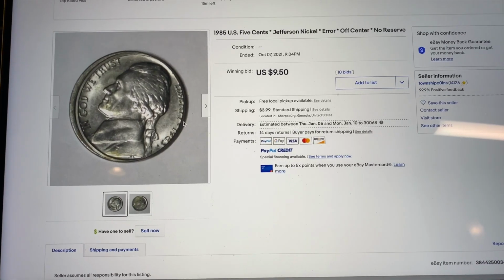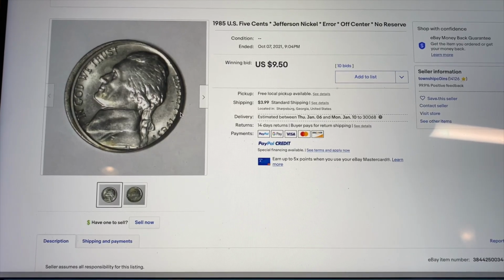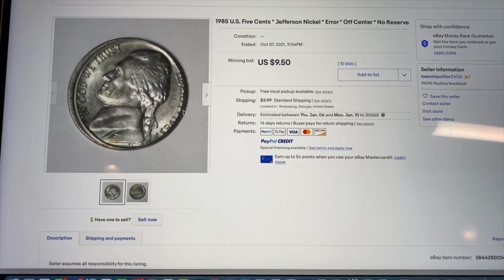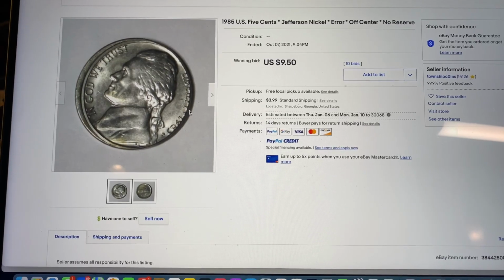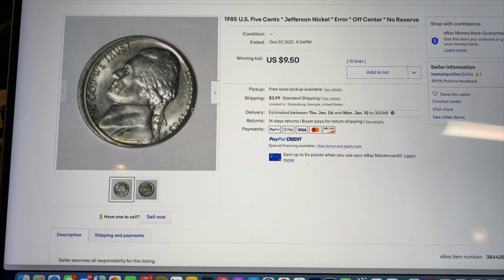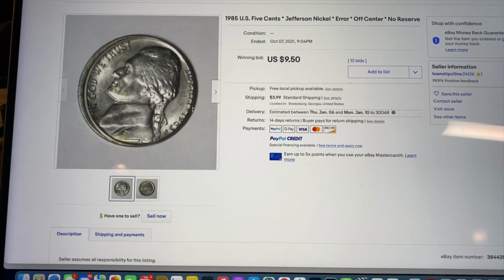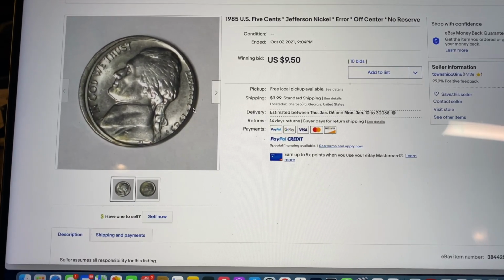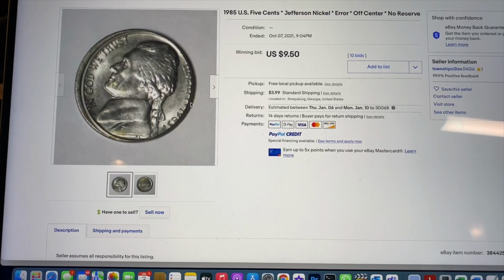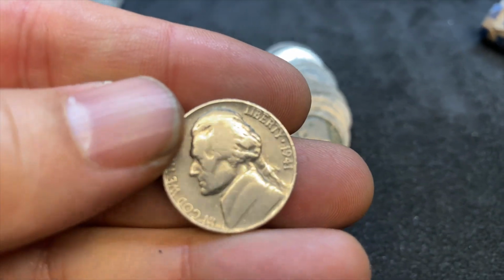So I don't think mine's quite as severe as this one, but here is an example from eBay of a 1985 off-center strike nickel. His looks to be, or hers, whoever this is, Township Coins, appears to be in a little bit better condition than mine, but they were able to get $9.50 plus $4 shipping, so this could turn out to be a pretty interesting coin. It's definitely a find, and we're going to hang on to it. And if you know anything about this coin, like I've said in the previous clips, let me know in the comments down below.